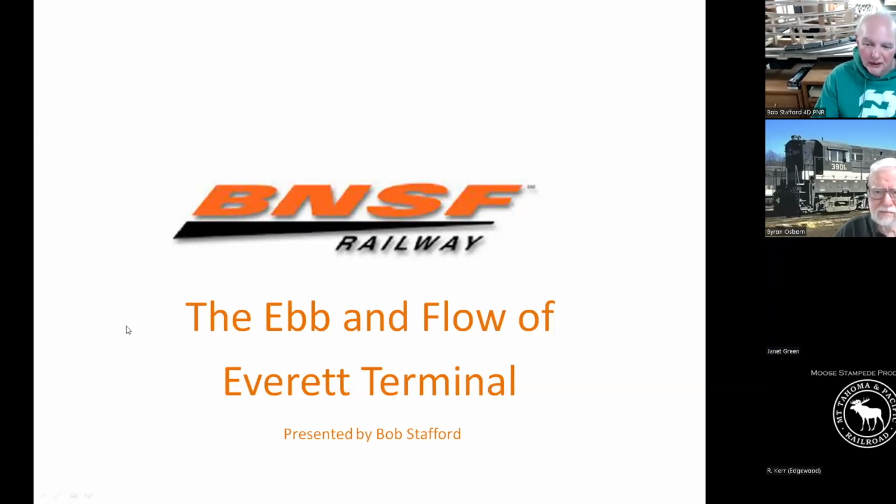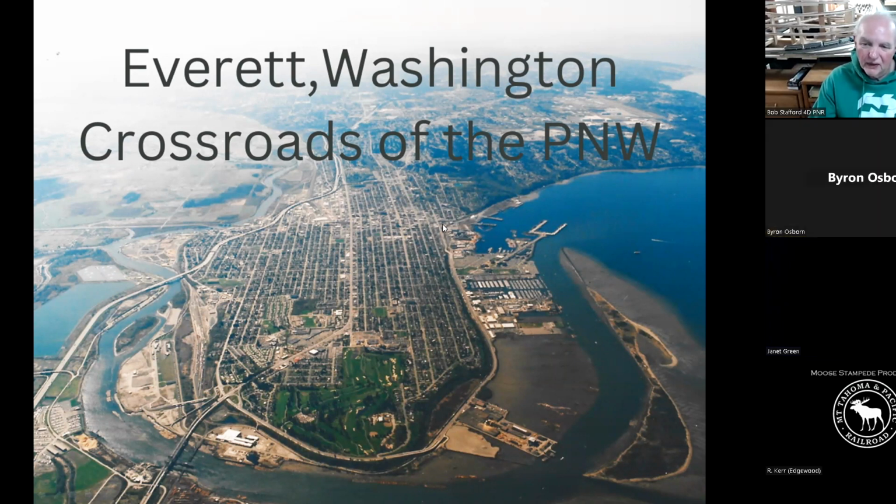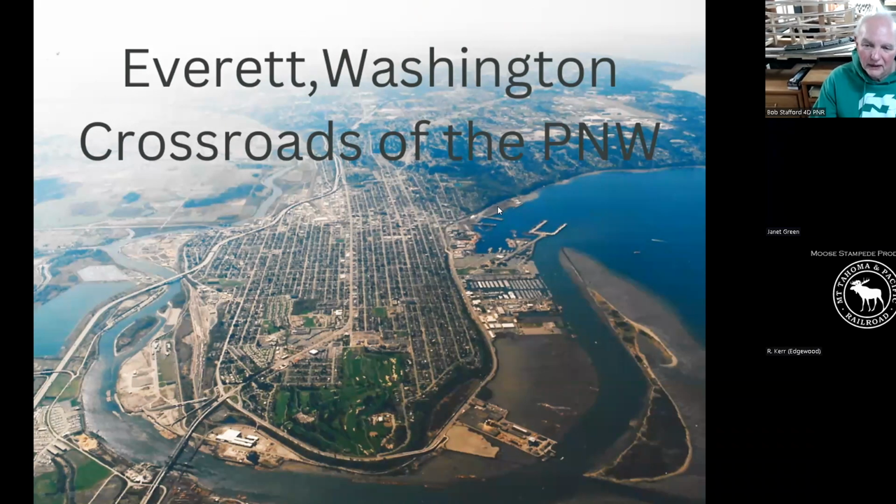Tonight, we're going to talk about the ebb and flow of Everett Terminal. Everett Terminal is built on a peninsula. This is an aerial view of the city of Everett, and I think we can probably see my mouse here. We can see how the railroad line comes around Everett on the outskirts. That was the original line. And then later on, a tunnel was built right across here through town as a shortcut, eliminating all of that.